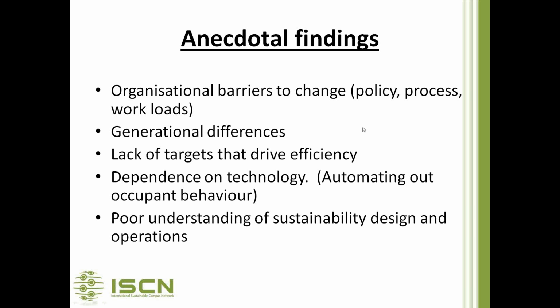Similarly, processes fall into the same category. There were processes, particularly in purchasing, in academic scheduling, and a whole series of things that acted counter to allowing people to be more sustainable in their behaviour, in their transport behaviour, and in a whole series of things.